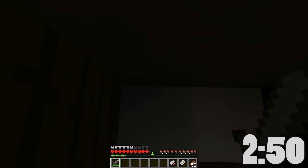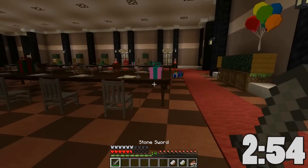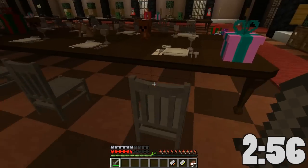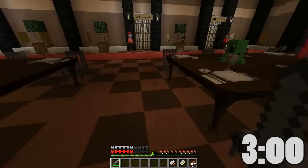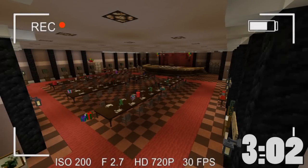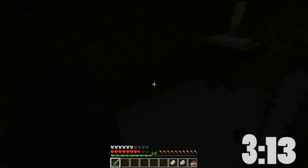Hang on, this looks a bit out of place. No. I'll have starved by the time I get out of here. There's a skeleton over there. Something's gonna kill me. Oh, stuck in a chair. God, it's gotta be something obvious. Something obvious that stands out. Here we go. What the heck is this? There's a dead end. Oh, I can go this way. Oh, I can go. What the heck is this?